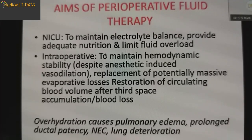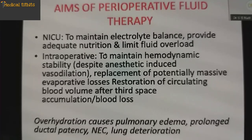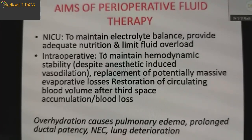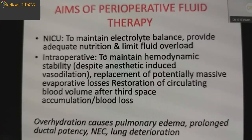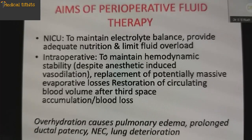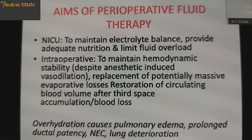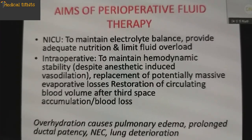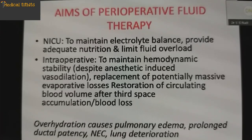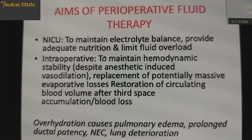We need to replace the potentially massive evaporative losses, because in abdominal surgeries, there are a lot of raw areas, and restore the circulating blood volume after third space accumulation or blood loss. But again, this has to be balanced with the need to prevent overhydration, because overhydration causes pulmonary edema, prolonged ductal patency, then lung deterioration, and neonatal enterocolitis.